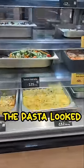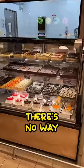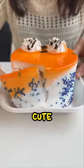The pasta looked super tempting. I had to get it. I think this one is my favorite. There's no way we were leaving without this cute Korean cake.